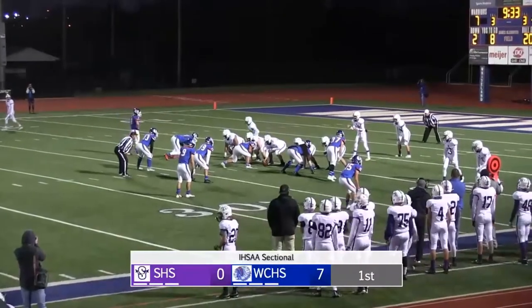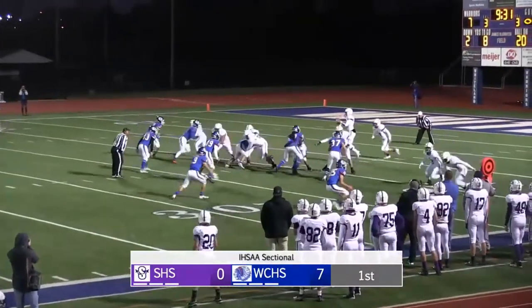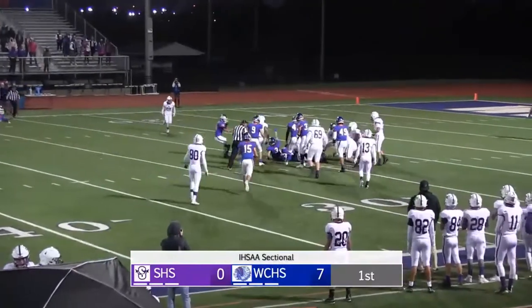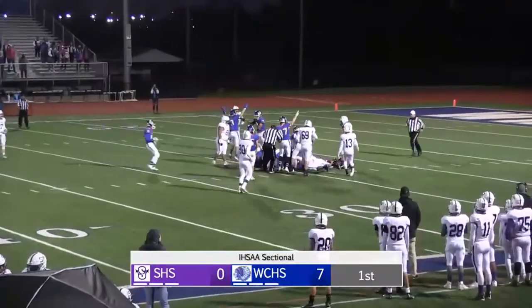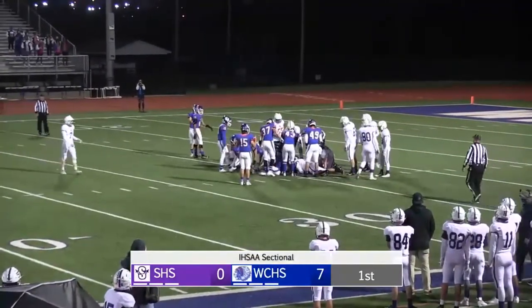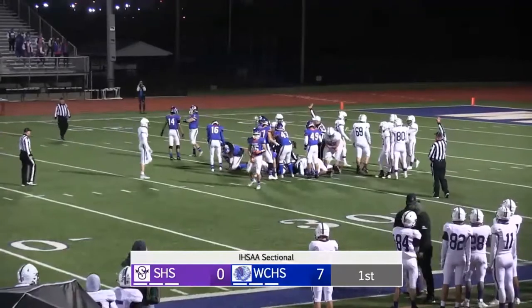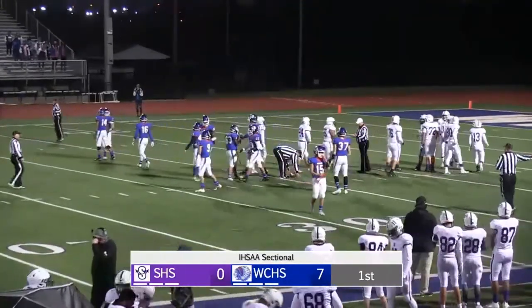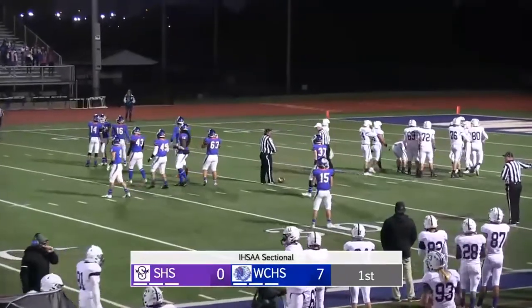Drummond is the man in motion. Rubel going to hand it off the right side. Fumble. It looks as though Whiteland diving after a fumble. The Whiteland players say they have it. The officials trying to figure it out, and it looks like it'll bring up a 3rd down here for Seymour, so the Owls able to recover.